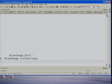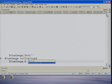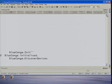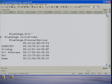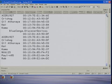You can use the shared methods to discover new devices, which just probes and sniffs for any Bluetooth devices in the area. Didn't find too many. Check again to see if anybody's got any naughty names they don't want to see here. You might recognize your device here. Paul N95, does that ring any bells?